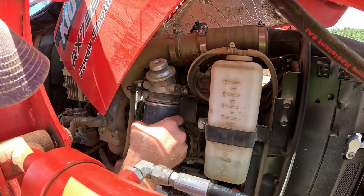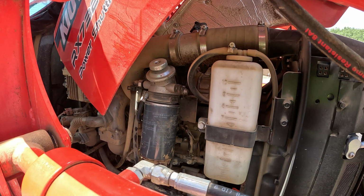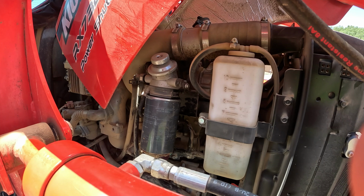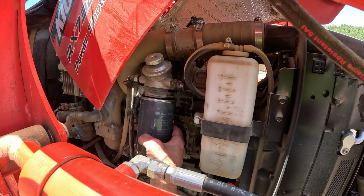All right, so I'm gonna try and get this off. Let me see how that wire, oh, this wire unplugs over here. All right, note to self, next time raise the loader up. I don't want to do it now though.